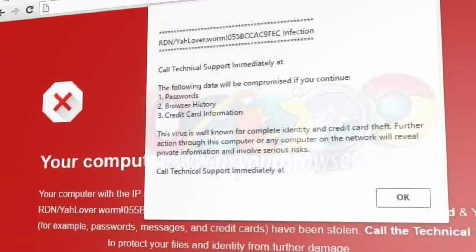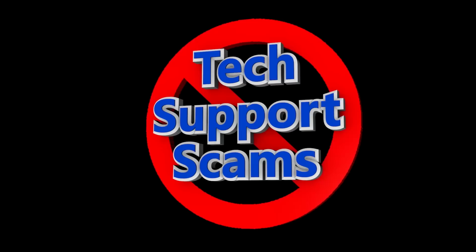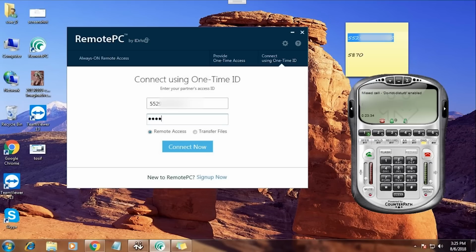Critical alert from Microsoft. What you're looking at here is a view of the scammer's desktop. He's got his victim to download something called Remote PC, and he's asked the victim to read out his user ID and password so that he can connect to it.